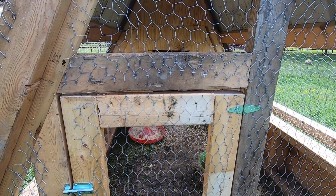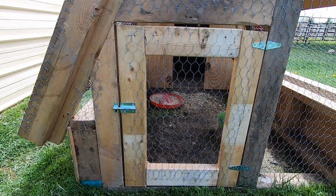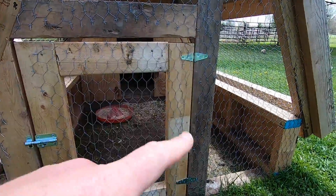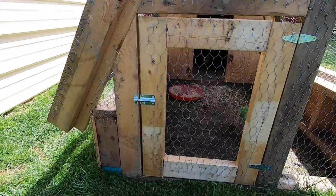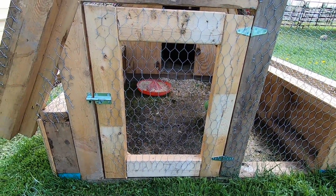I mean, in reality, that back door was just for cleaning. So this was gonna be done, it just needed to be done quicker. I just didn't have the hinges when I was building it, or I would have put it in. But I think this will work out. It's still plenty vented, and it's a sturdy door.